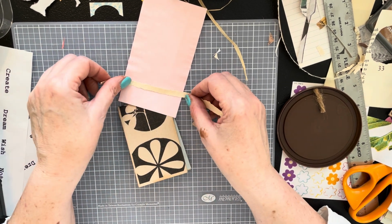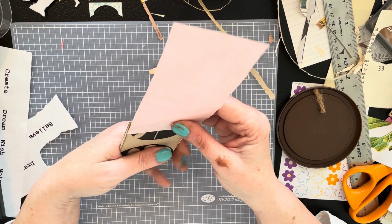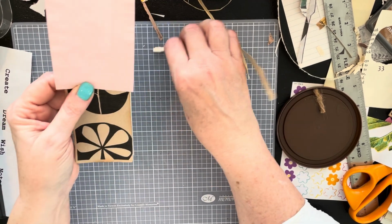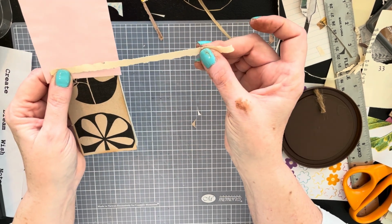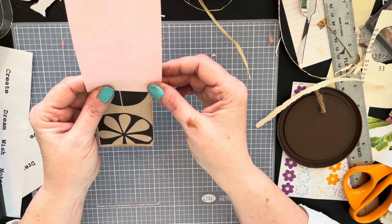Oh, that could be cute. Okay, so I'm gonna use a little piece of the pink and that's gonna be what we're going to staple onto. And then we're gonna put a little piece of, I'm gonna call it trim. It's just a piece of that pretty book page that we ripped off. Remember when we just did that, a couple minutes ago? So we're gonna use that.